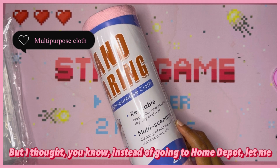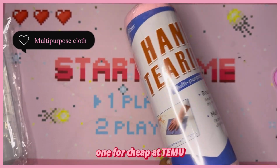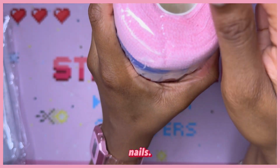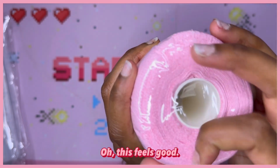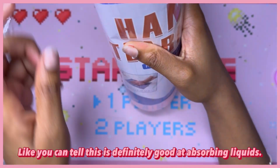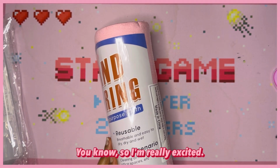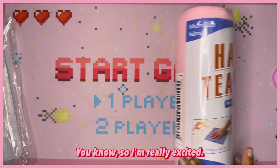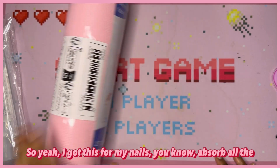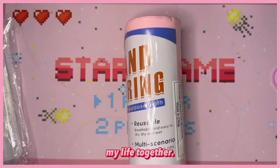So I thought, instead of going to Home Depot, let me try to get a similar one for cheap at TEMU. I'm going to crack it open a little bit, just because, like I said, I already have a towel for my nails. This is just for when I'm in between. Oh, this feels good. This feels soft. It definitely feels like a towel. You can tell this is definitely good at absorbing liquids. I'm really excited to try this out, the microfiber fabric. I got this for my nails to absorb all the goodness while I get my life together. So that's it.